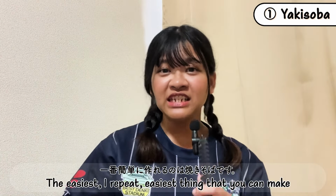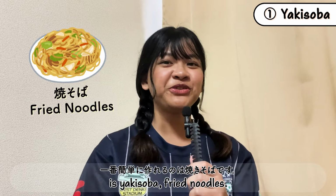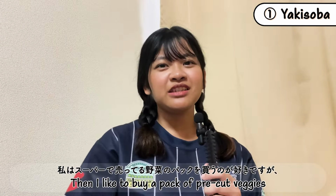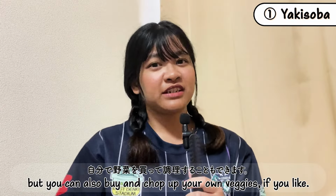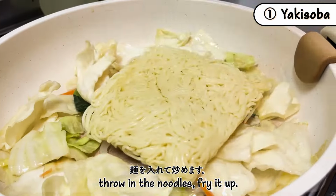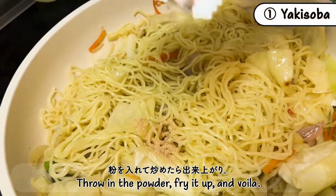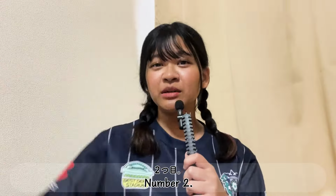Number one, the easiest, I repeat, easiest thing that you can make is yakisoba. Fried noodles. I like to buy shio yakisoba, but you can also buy the one with sauce. Then I like to buy a pack of pre-cut veggies, but you can also buy and chop up your own veggies if you like. So we get some oil, throw in the veggies, saute, throw in the noodles, fry it up. I bought some prawns, so I decided to throw that in too. Throw in the powder, fry it up, and voila! Yummy and nutritious.